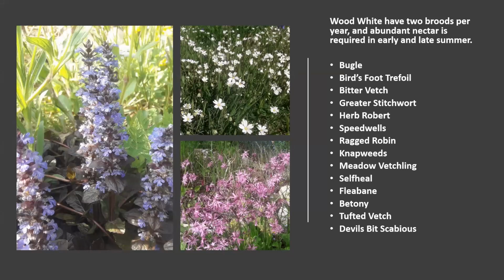And again, things like early season nectar from bugle is one of the critical plants we find. Woodwhites absolutely love it. And then you get things like herb robert, the speedwells, ragged robin in damper areas. Probably one of the best ones is devil's bit scabious, and we've had a really good year in the southeast for devil's bit scabious this year. I've never seen so much flowering as I have this autumn in Surrey.